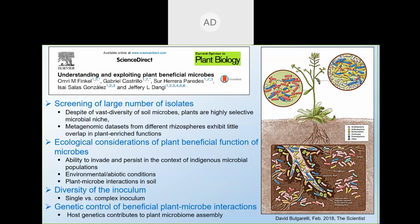And nonetheless, the plant microbe interaction in the soil-like environment itself. So there are quite a few different parameters playing simultaneously to decide whether the plant growth promoting bacteria is going to be a failure or a success. Also, the third consideration would be the diversity of the inoculum itself, whether you inoculate a single bacterium or a mixture of multiple bacteria.